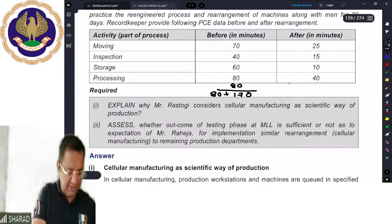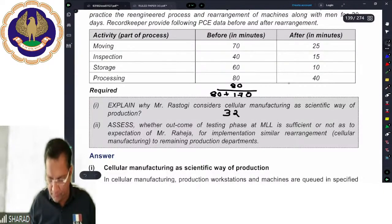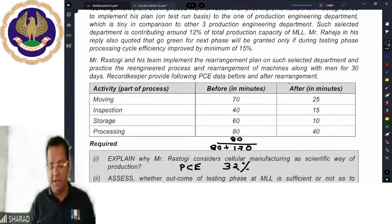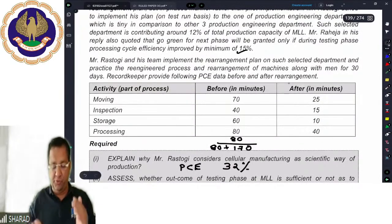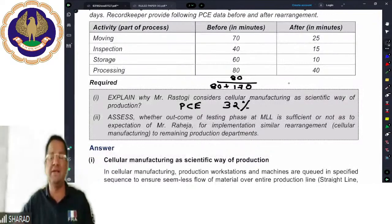So total निकालिए बेटा, कितना परसेंटेज आ रहा है before implementation of cellular manufacturing? 80 divided by 250, it's 32%. That is the process cycle efficiency before implementation of cellular manufacturing, while the minimum improvement required is 15%. Process cycle efficiency should be improved by minimum 15%. Then only the owner will provide the green signal to go for cellular manufacturing in the 3 remaining main departments.